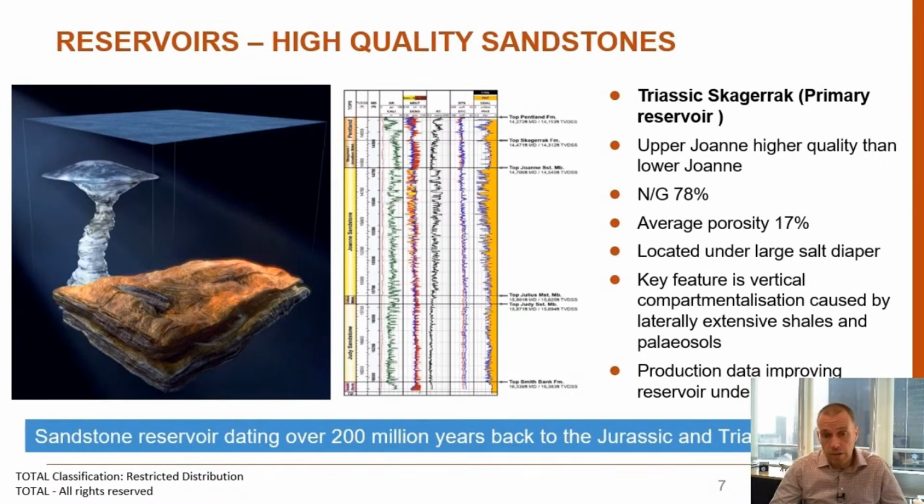The compartmentalization is caused by the lateral and extensive shales in the field. As we now have more production data, we're starting to understand more how the field is structured and how best to further develop the field itself.